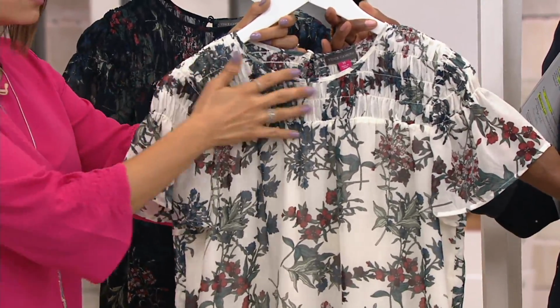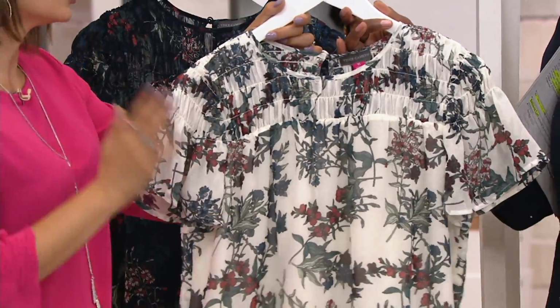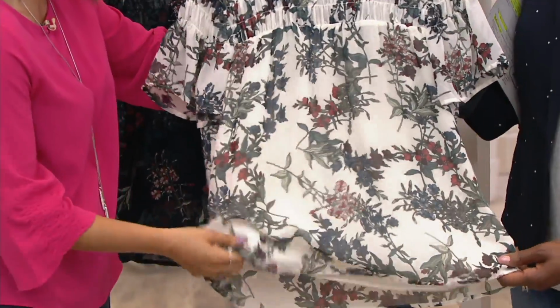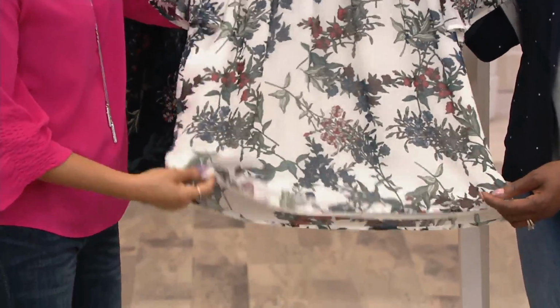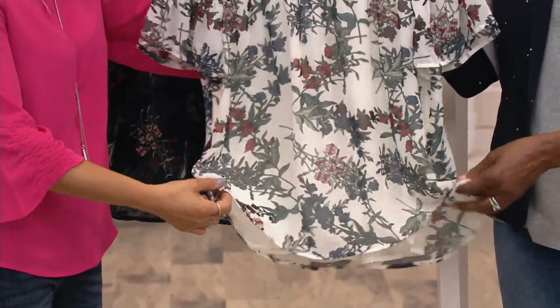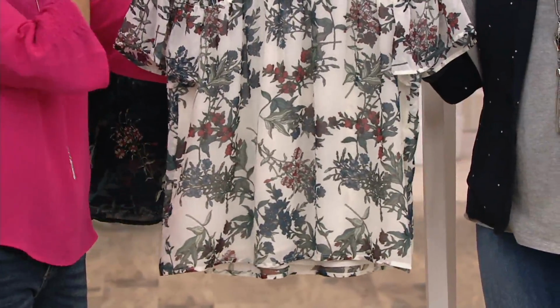And this all has more of a sheer touch to it, where the rest of the body of the shirt is lined. So you don't have to worry about wearing a cami underneath. You can just comfortably wear this one piece, but it's that poly chiffon, which you can see just drapes really well. Look at how nice it flows. There's that separate liner, that lining under there.